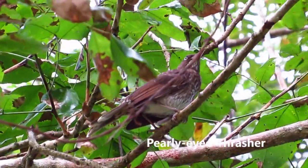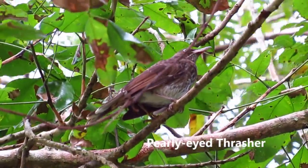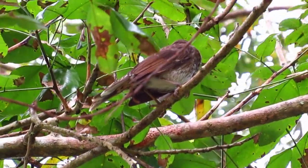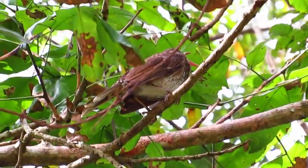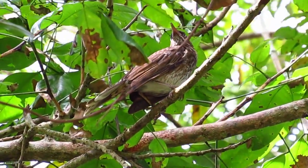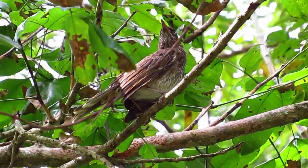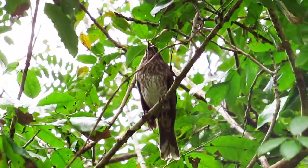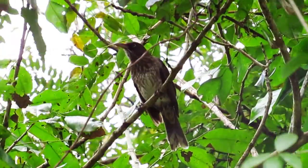We also got close views of a cooperative pearly-eyed thrasher. This is a Caribbean specialty which is only found from the Bahamas and Puerto Rico east and south through the Lesser Antilles. Surprisingly, it also occurs on one island off the south coast of Dominican Republic.